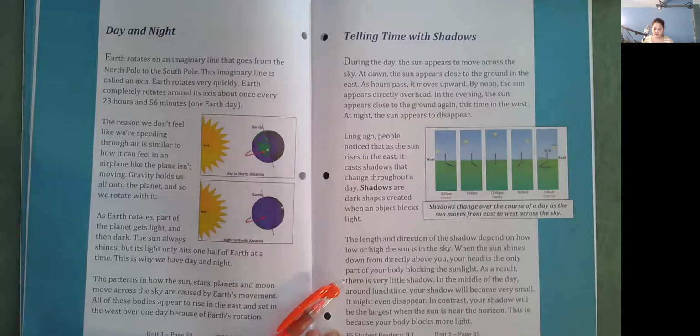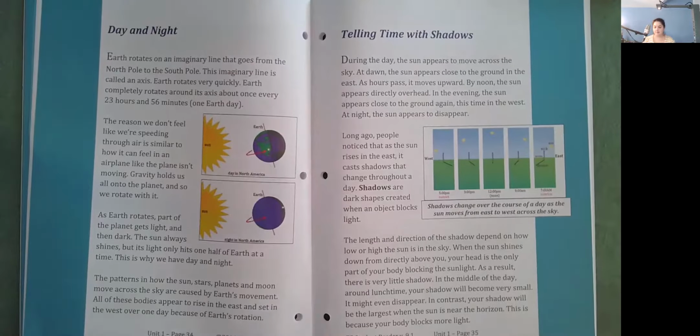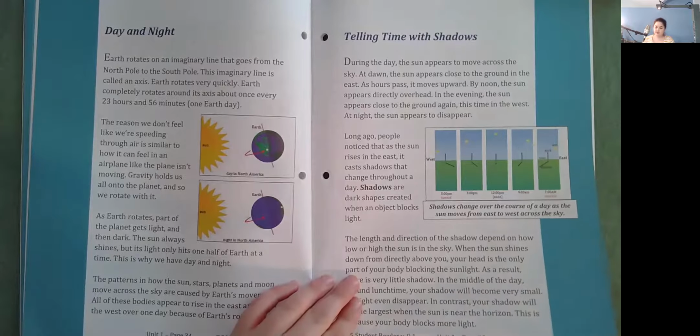In the middle of the day, around lunchtime, your shadow will become very small. It might even disappear. In contrast, your shadow will be the largest when the sun is near the horizon. This is because your body blocks more light.